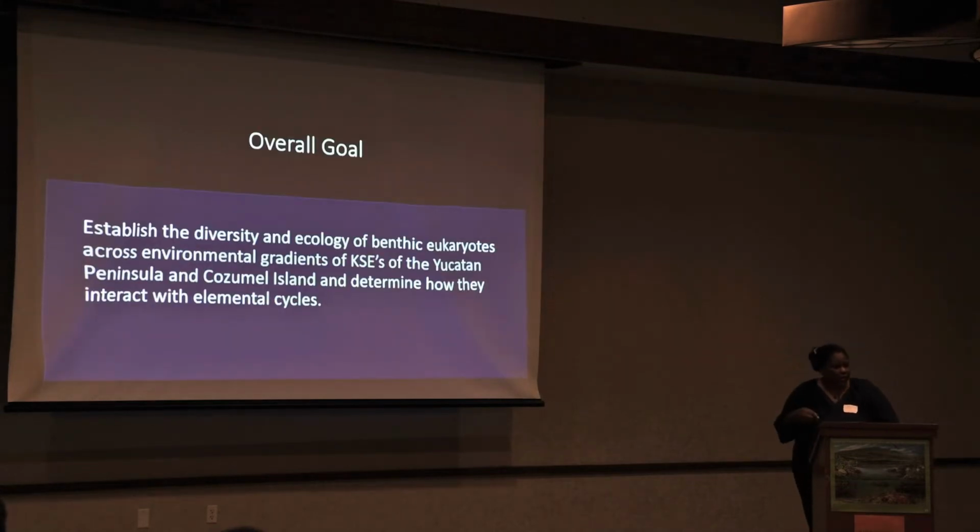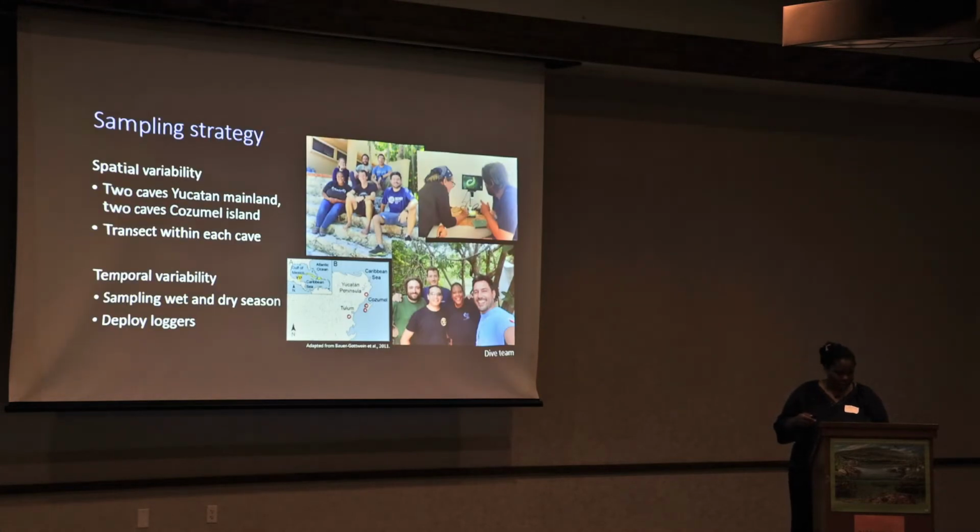So now that I've given a little bit of background, I want to talk about the overall goal of this project, which is to establish the diversity and ecology of benthic eukaryotes across environmental gradients within these cave systems, and also to determine how the benthic meiofauna are interacting with elemental cycles, and the role that they play in food web interactions.